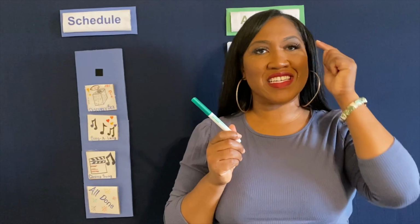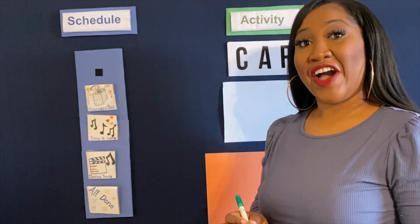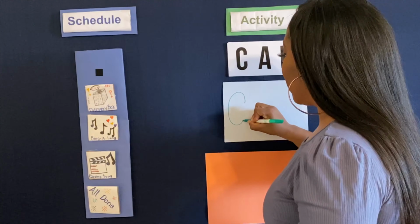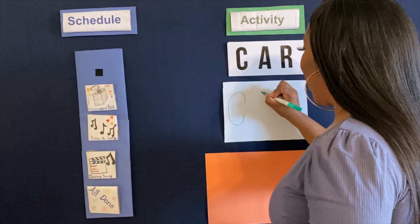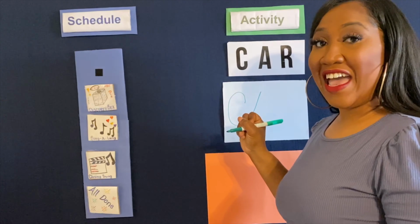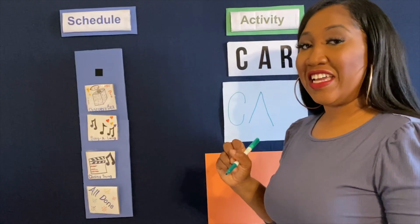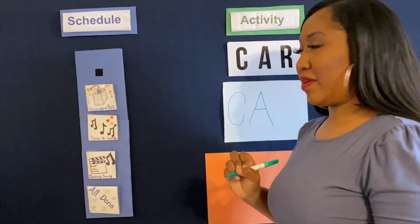Let's think about this. I got it. Let's try to write car. Okay, in order to make a C, we start at the top, go up, around, up, and stop. To make an A, we start at the top, slant down, stop. Next, we start at the top, slant down, stop. Finally, we start in the middle, go over, and stop.